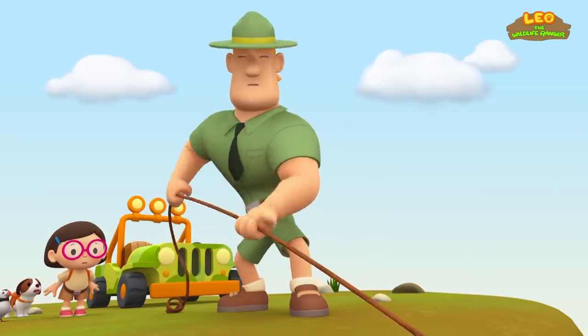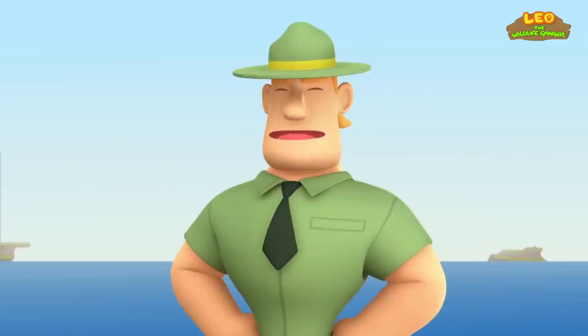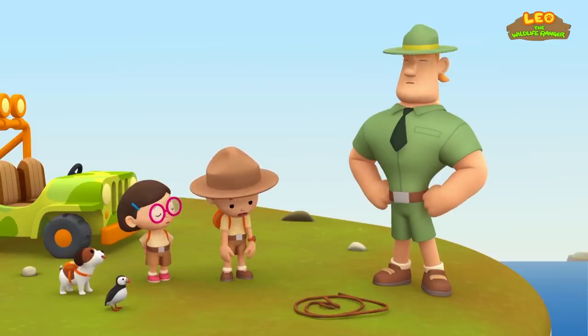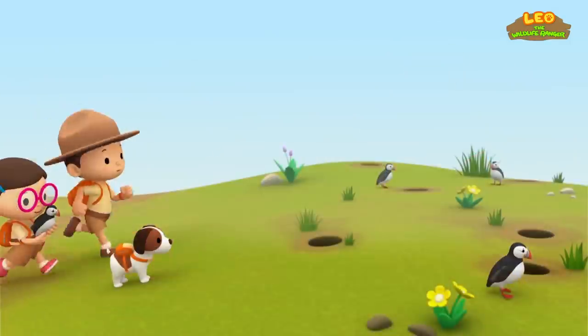You should be more careful, Junior Ranger. Cliff edges can be unstable or very slippery, so stay away from them. Yeah, that wasn't very smart of me. Well, at least you're safe now, Leo. Yeah.